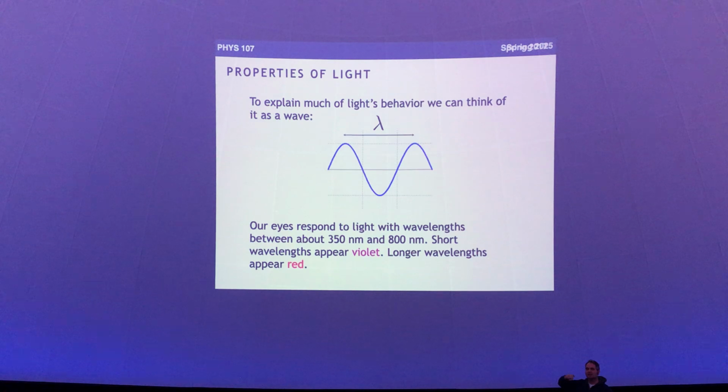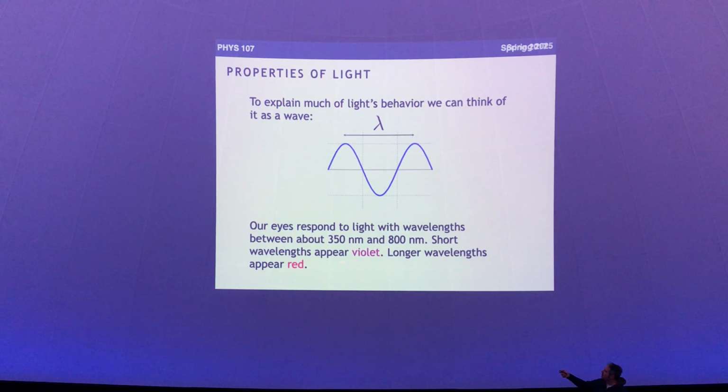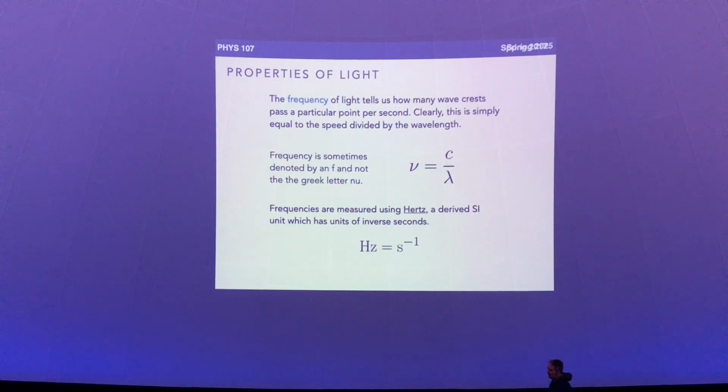And a wave means that there are two crests, and the distance between the two crests, the tops of the waves, is the wavelength. Our eyes respond to wavelengths between 350 nanometers, so 10 to the minus 9, and 800 nanometers, 10 to the minus 9. Short wavelengths appear violet, bluish and almost purple, and longer wavelengths appear red.